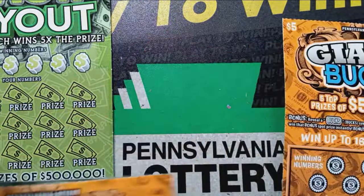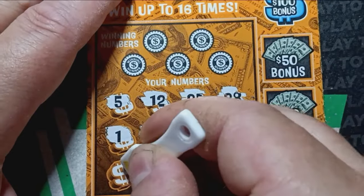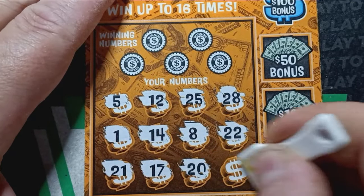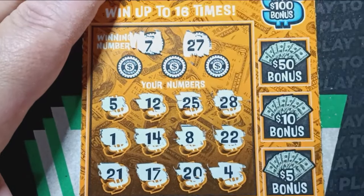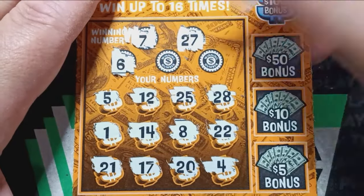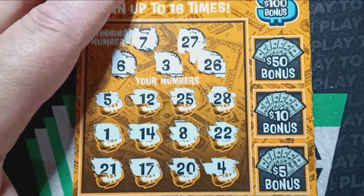28. 25. 12. Number 5. Uno. 14. 8. Double deuce. 21. 17. 20. And a number 4. 7, no 7. 27, and 28 went off. 6, we have a 5 went off. 3, we have a 4 went off, and 26.